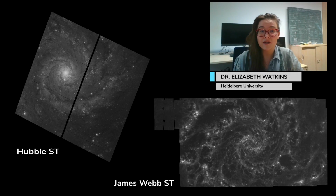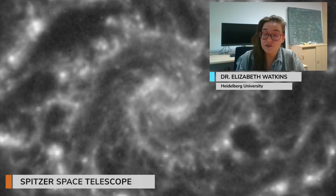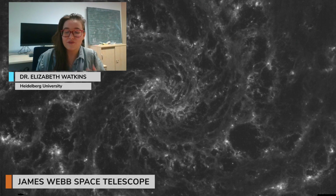So when you compare the HST visible image to JWST, those dark lanes now shine brightly and are filled in. We can actually see more of the features, such as rings, filaments, and cavities. These rings are actually super bubbles, super because they're so large.